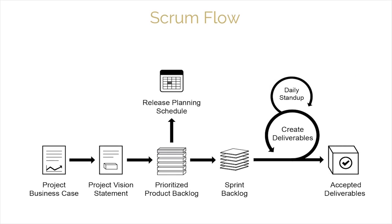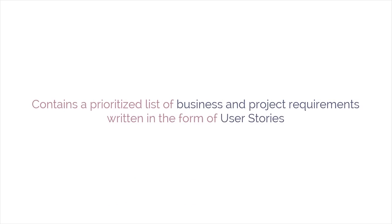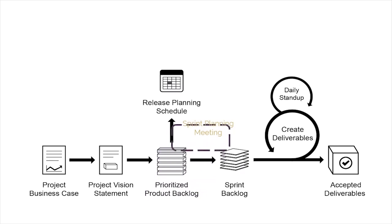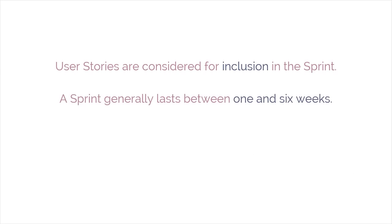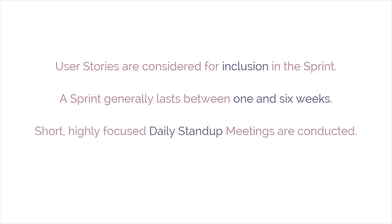Take a look at this diagram, which illustrates the Scrum project's flow. As you can see, the Scrum cycle begins with a stakeholder meeting, during which the project vision is created. The product owner then develops a prioritized product backlog, which contains a prioritized list of business and project requirements, written in the form of user stories. Each sprint begins with a sprint planning meeting, during which high-priority user stories are considered for inclusion in the sprint. A sprint generally lasts between 1 and 6 weeks and involves the Scrum team working to create potentially shippable deliverables or product increments. During the sprint, short, highly focused daily stand-up meetings are conducted where team members discuss daily progress.